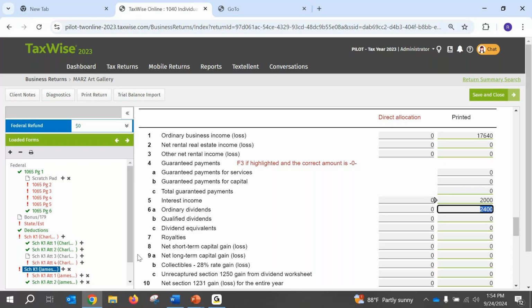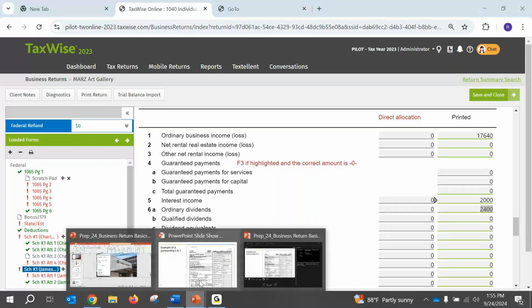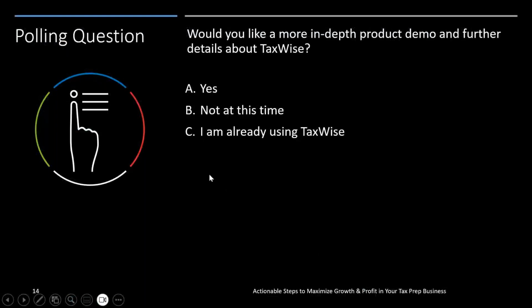Sorry to interrupt. Let's do our last polling question before we have one more, just so that we don't forget about it. For the last polling question, we just want to know: would you like a more in-depth demo and further details about TaxWise? I know this is an exciting update that we have coming out in just a few weeks. We're almost there. If you feel you need to dive in deeper than we could in this presentation, just let us know.